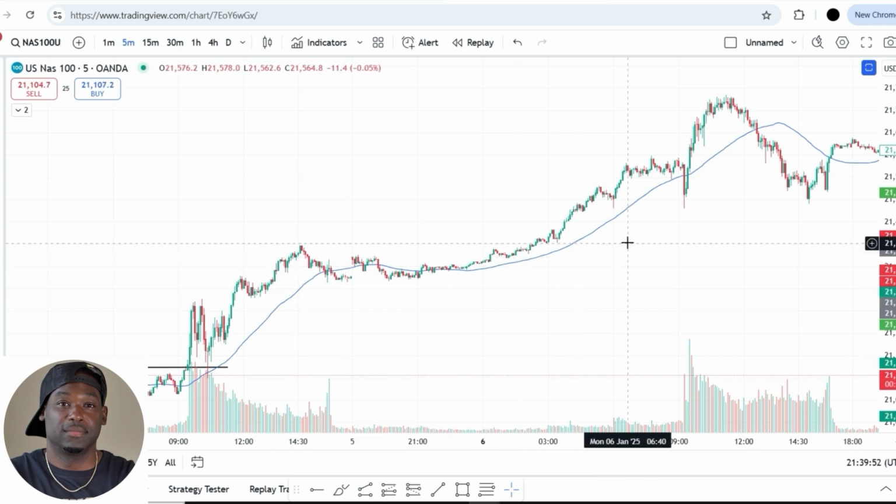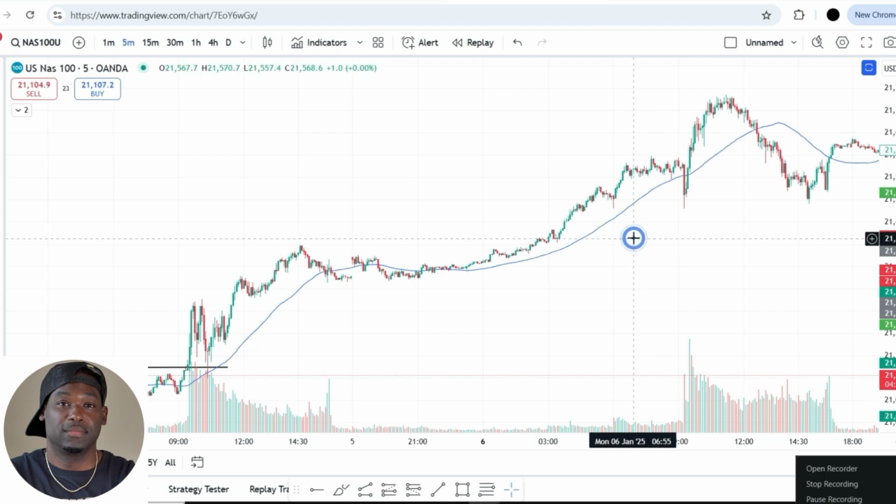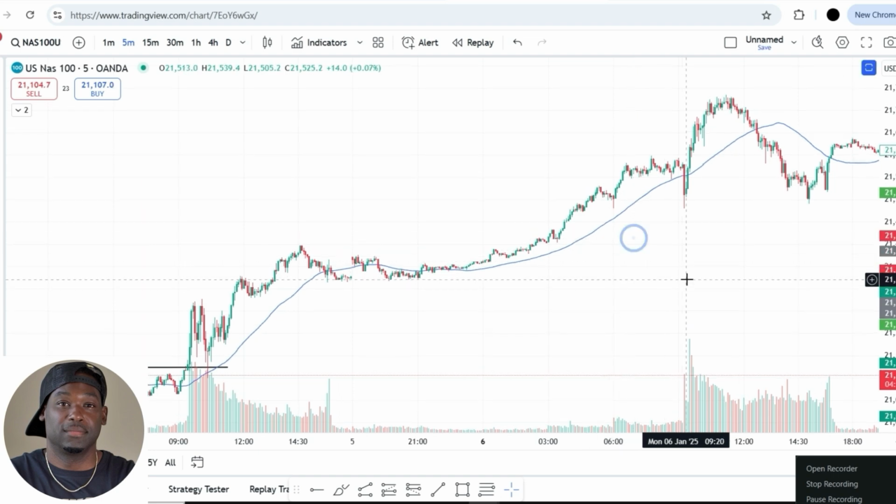That works for me. And not only does it work for me, I truly believe it will work for most people. Most people can't scalp 20 times in a day. Most people can't trade a very complex strategy in real time. Most people are going to need a very simple strategy, and that's what I use.